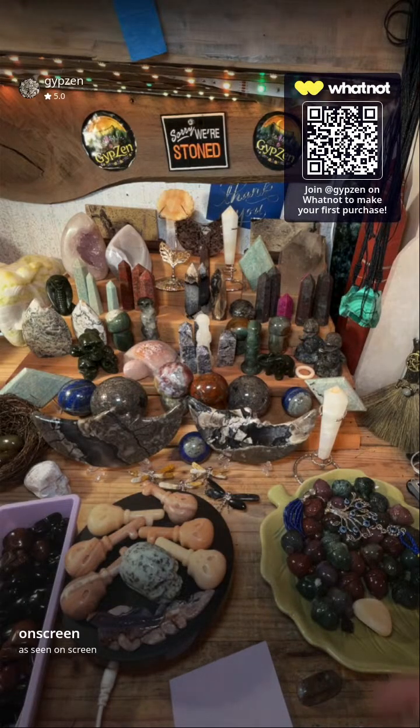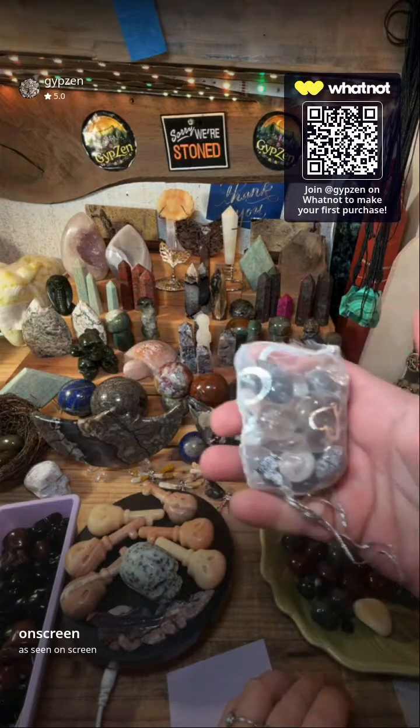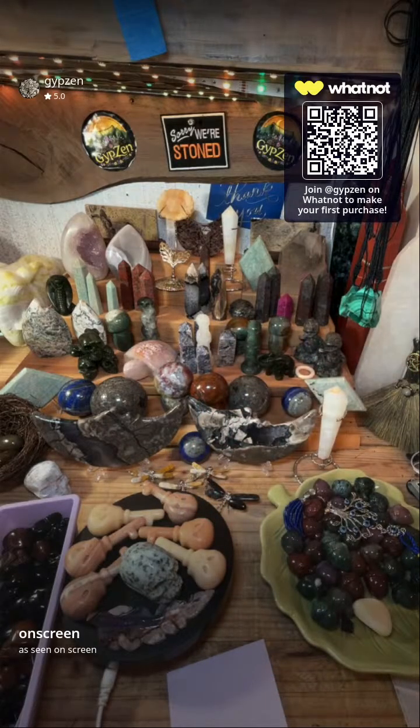All right, let's see here. What's in this? What is the tree? Isn't that cool, Glinda? That is a keychain. Oh, this is a tumble bag of high qualities. Ooh. Where are they all? Over here.